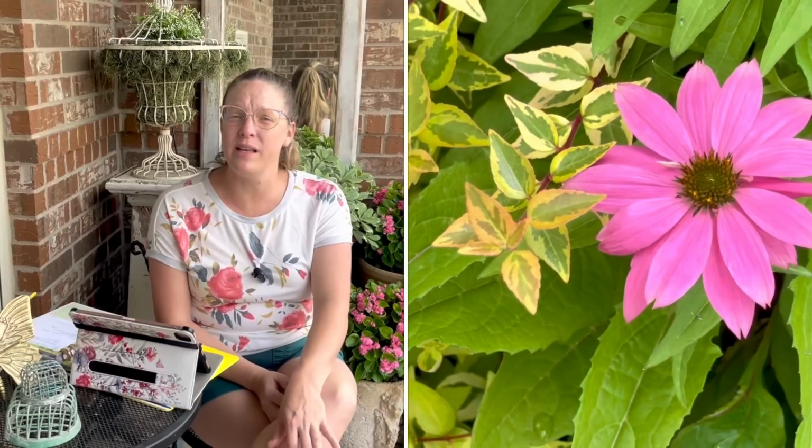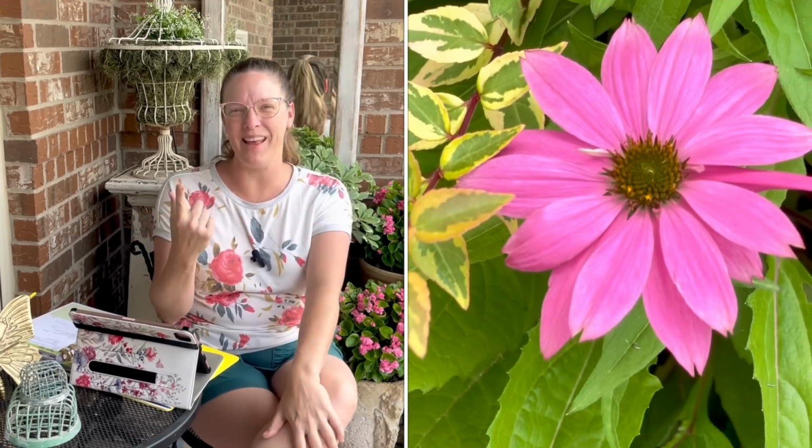Coneflowers are also known as echinacea. They tend to bloom summer to fall. They come in a wide variety of colors from green, white, yellow, red, orange, purple, and pink. They tend to be hardy in zones 3 to 9, and one of the great things about them is they are deer resistant. Not deer proof, but deer resistant.